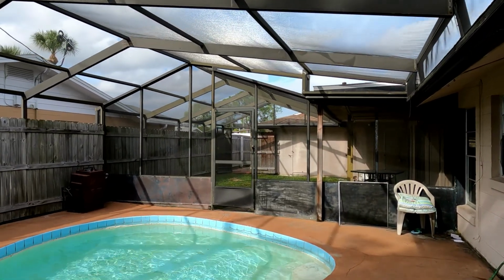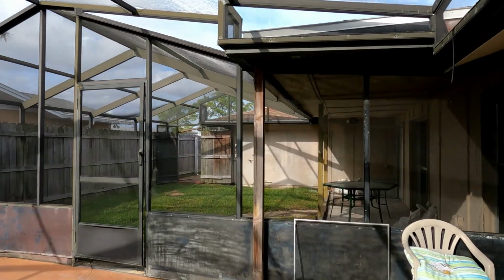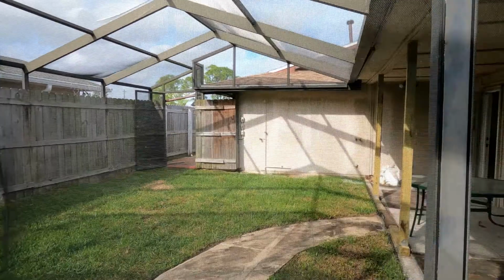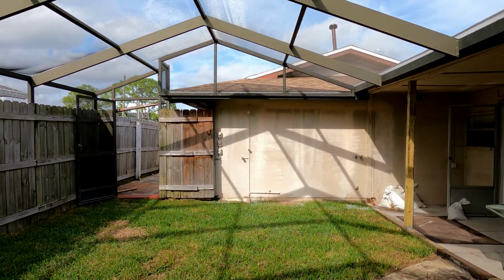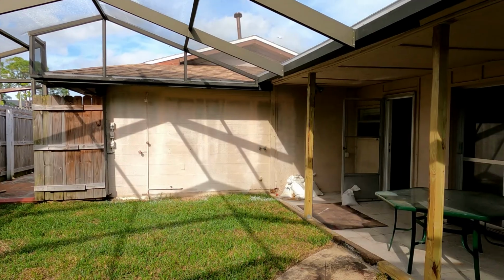Then you got another covered screened area over here, so if you don't want to be right by the pool, or if you had a pet, you just have a little bit of a grassy area over here that you can utilize, and another place for a little patio. So should make for a nice place for them while they're enjoying their stay here in Florida.